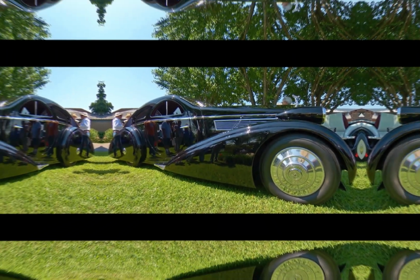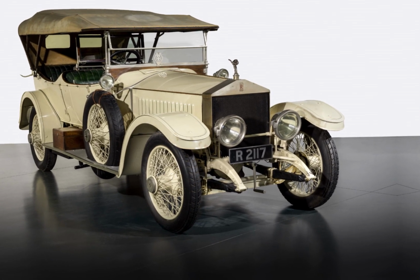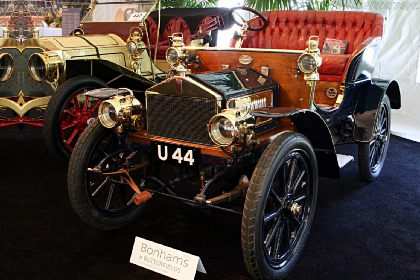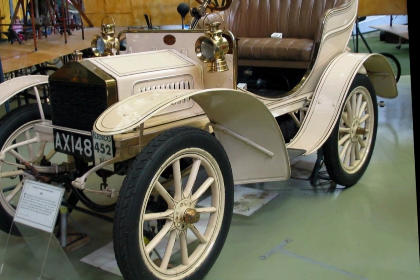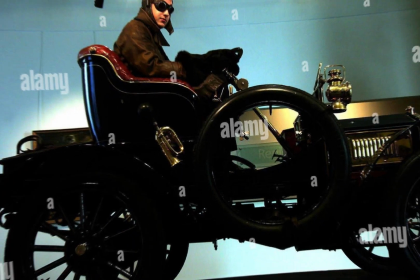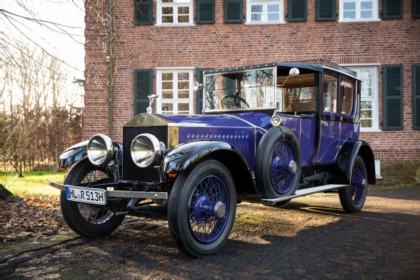Los Angeles. Number 5. 1904 Rolls-Royce 10 horsepower. This extremely rare Rolls is believed to be one of a handful of remaining examples of the brand's first model. Despite its name, the car's power output was actually 12 horsepower, produced by a 1.8-liter engine, or 2.0-liter in later versions.